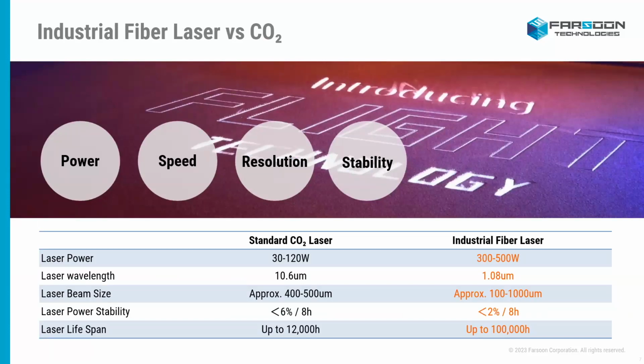So comparing CO2 laser and fiber laser systems, we can see a couple of key differences. The first key difference is laser beam spot size. Traditionally, CO2 SLS systems use a laser with a spot size anywhere between 400 and 500 microns. This usually restricts our minimum feature size to about 1 millimeter, or about twice the size of the laser spot size.